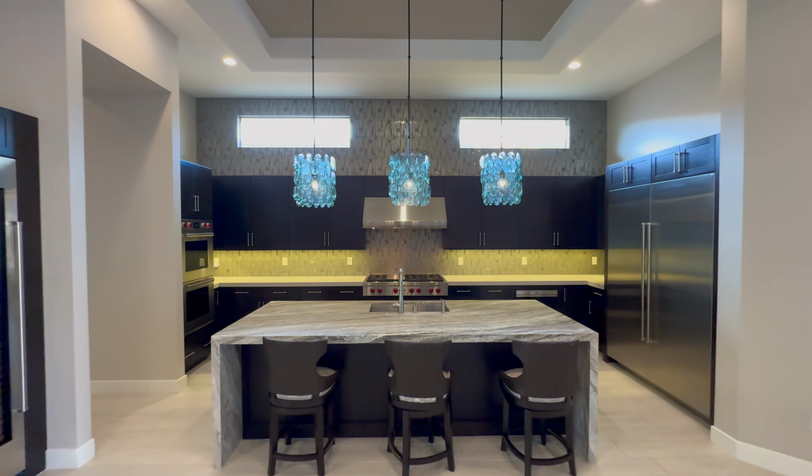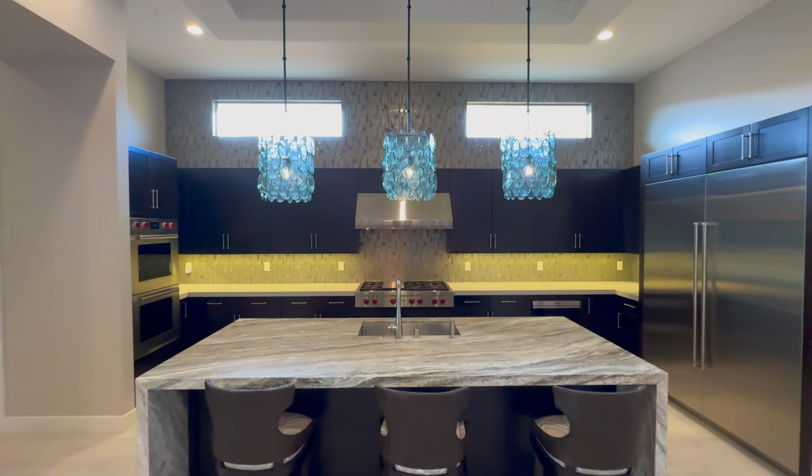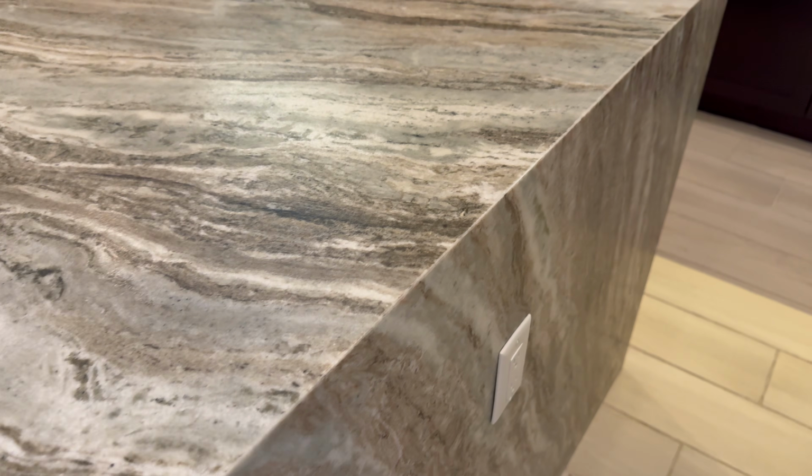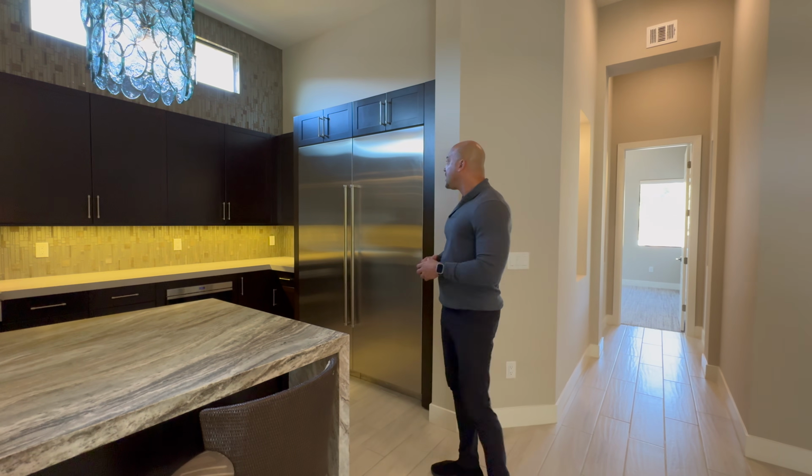Now, as we come into the kitchen area here, first off, let's talk about this island. So this island is actually a leathered granite counter surface, very elegant, very expensive. And here they went with a 2.5-inch apron in the fabrication. Again, a perfectly seamless island.